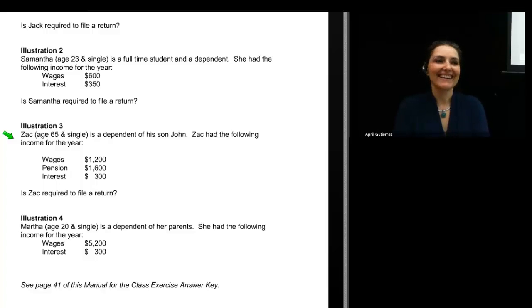All right, next one, illustration number 4. Martha, age 20, is single and a dependent of her parents. She had the following income for the year: wages of $5,200 and interest of $300. Is she required to file?